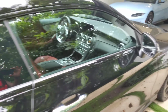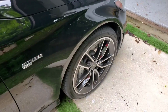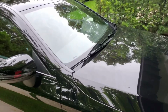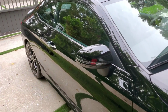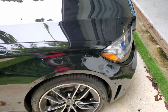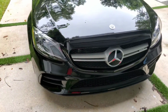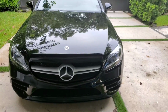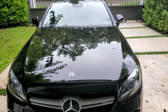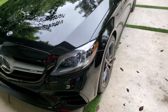Give you another look at it from the other side. Also have the same thing on the other side, the bi-turbo on the passenger side as well. So it's really beautiful, guys. I love the Mercedes slogan, the best or nothing. This one gives you 0 to 60 miles per hour in 4.4 seconds. Top speed 155 miles per hour. It's not bad at all.